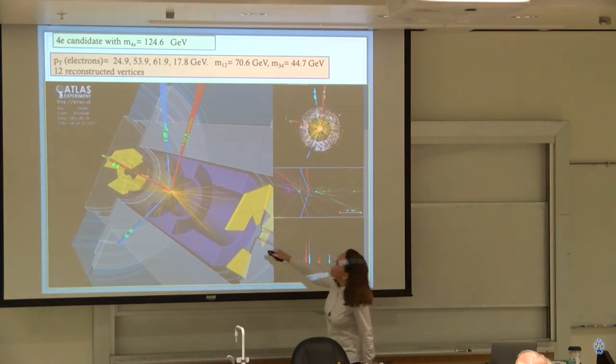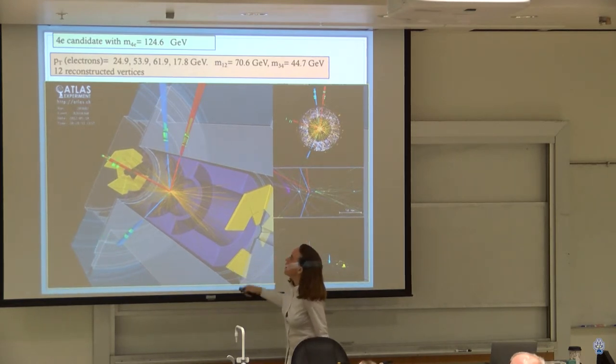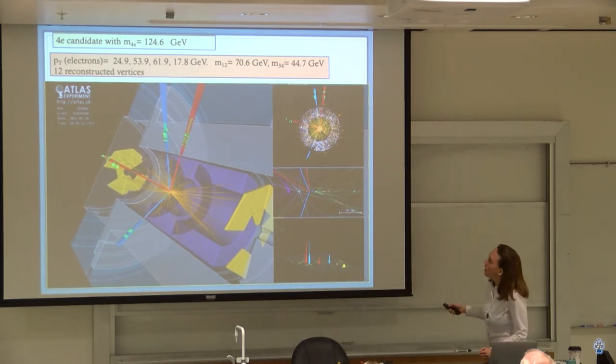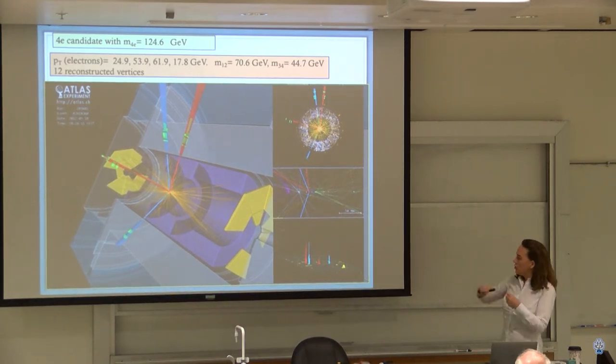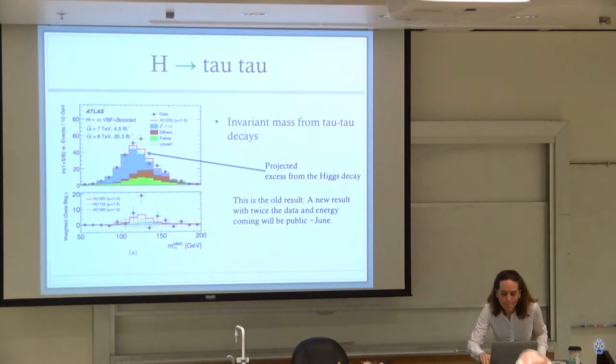So you can see if the particle goes way to the outside of the detector, that means it's a muon. And so that's why it's really easy to detect a muon. It's also fairly easy to detect an electron because they're just clean and not spread out like the quarks.